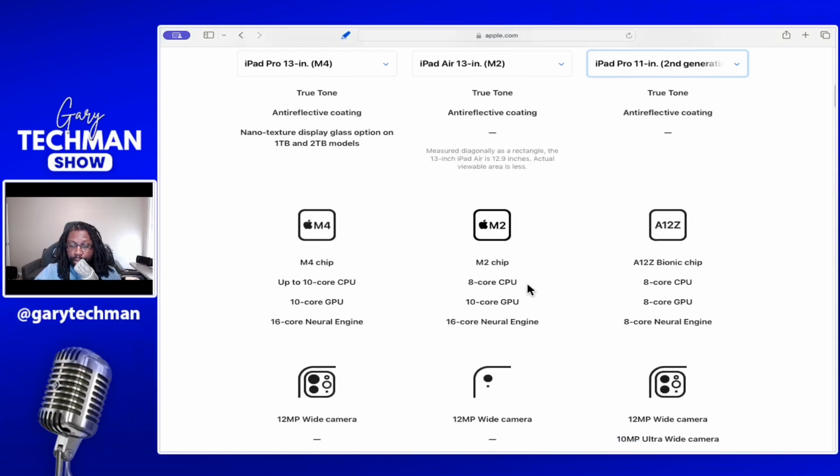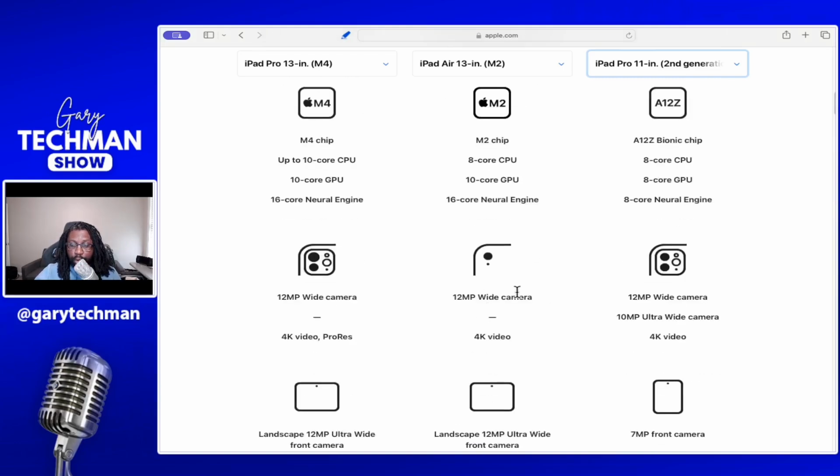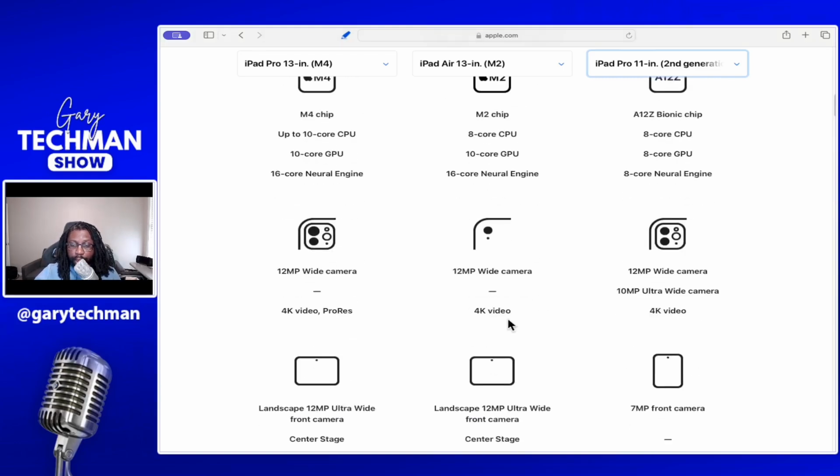But if you look at the stats right here, and this is my iPad where I have the A12Z, the M2 will be a big upgrade for me. I don't need an M4 right now because, like I said, iPadOS is not going to take full advantage of the M4. So what's the point? It has the same 12 megapixel camera, and the Pro has a little difference, but not too big of a difference.